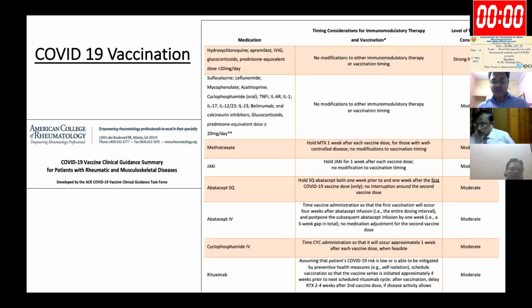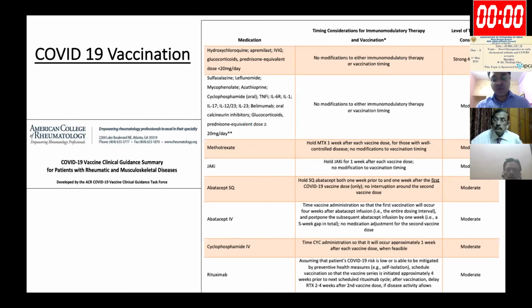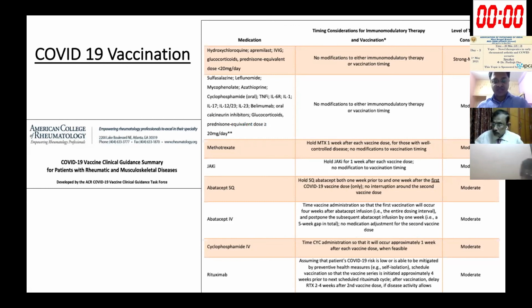Thank you. And for rituximab, probably we have to have the infusion at least 1 month after the vaccination, or finish the vaccination and then start rituximab.